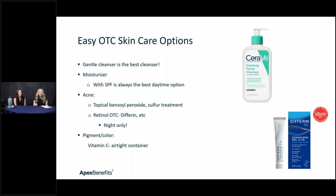As far as pigment and color, oftentimes patients will ask about sunspots. Vitamin C, that's a really important one.